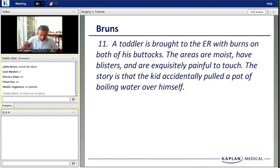And it says the kid pulled the boiling water. If the kid pulled the boiling water, you will have a splash type of a burn, right? These are 2 areas of buttocks that somebody took the kid by ankles and neck and dipped him in hot boiling water to give him the punishment. This is child abuse. So now the board is going to give you a case of child abuse and will ask you what is the next appropriate step in the management of this patient's condition.